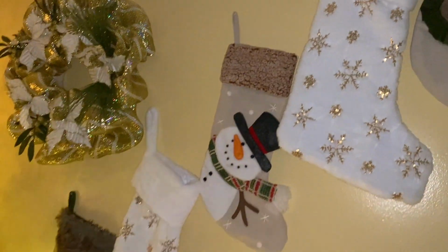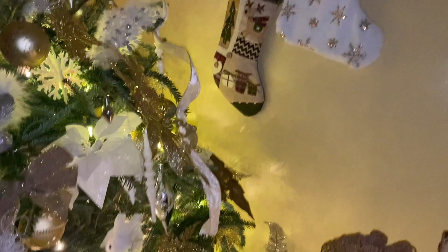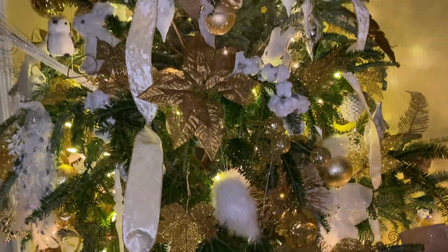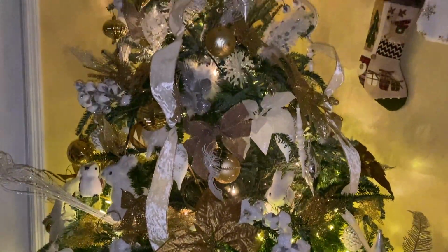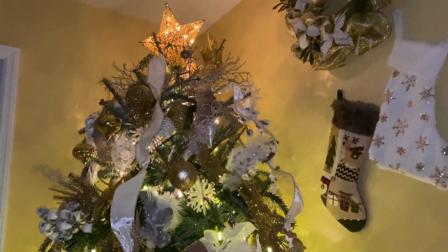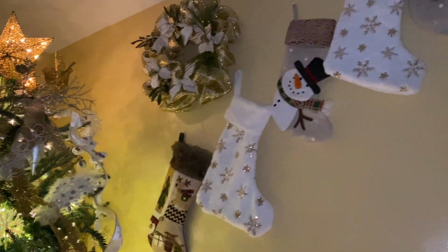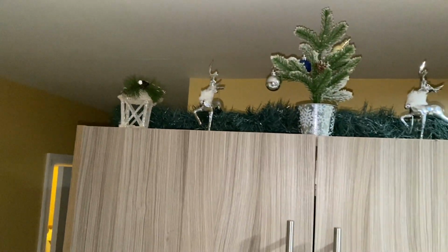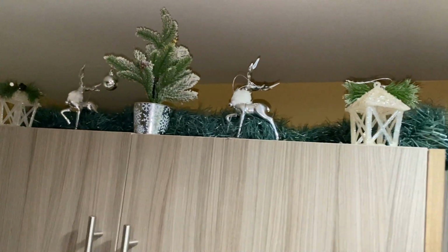We like to change the color of the Christmas tree every year, and this year we decided to do white and gold. We also found these matching stockings that just went perfect with the Christmas tree. We also had some leftover ornaments, and we decided to put them on top of the kitchen cabinets.